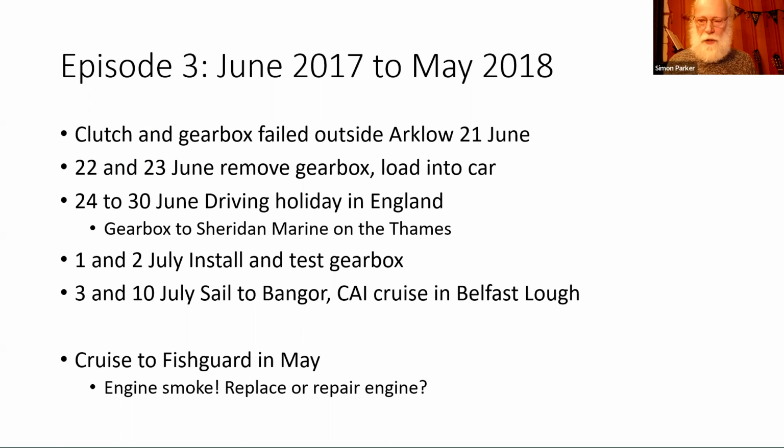Okay, we're on episode 3. So we were ready to go on our holiday then to the Isles of Scilly. Never been there before. We were very much looking forward to it, and going in company with a boat called Tobago, Tom Ray and gang.